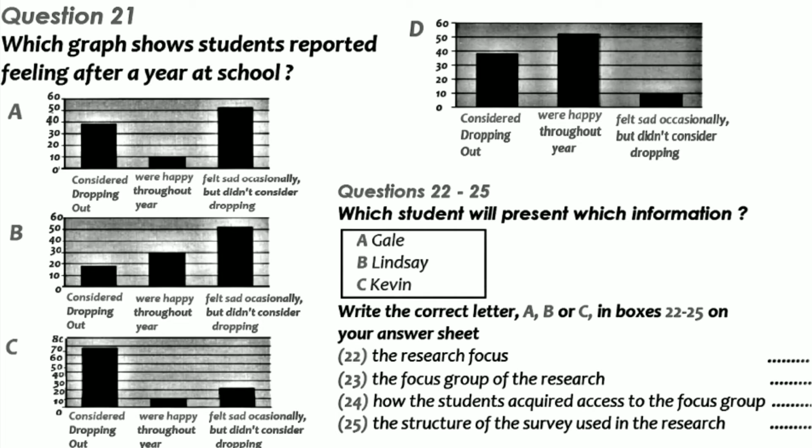Okay, so... Wow, 38% said they thought about quitting school in the first year. That's a huge number. Yeah, and only 10% said they were happy at school from beginning to end. Amazing, isn't it? Yeah, I thought the majority would be happy here.